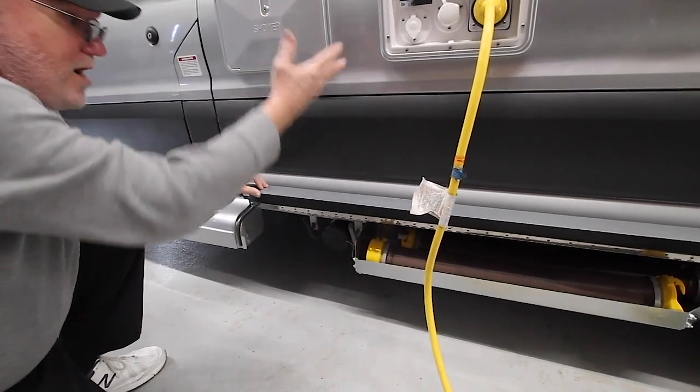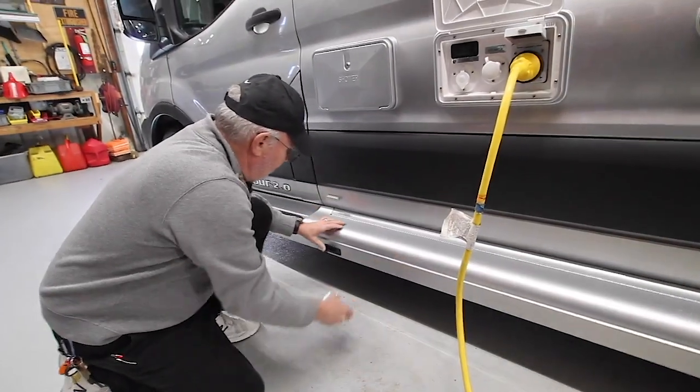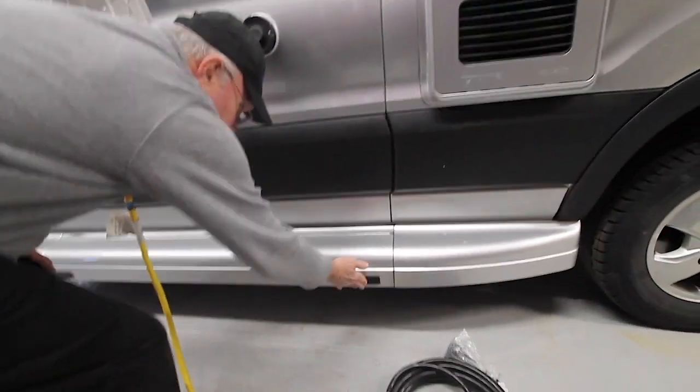And then you have your shower right here. If you need to wash up or rinse anything off, it's all good to go. These just click like that. It's a real nice design.